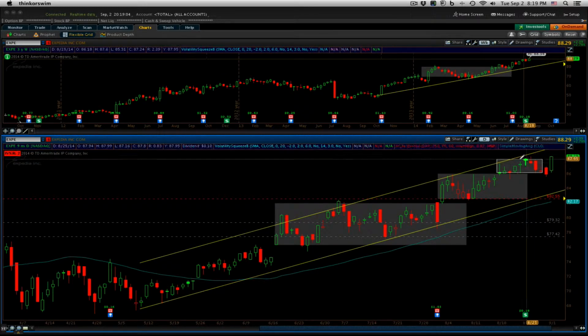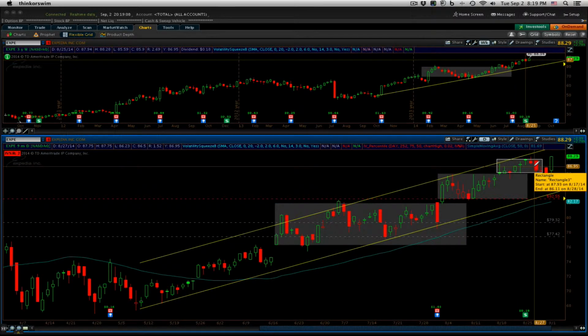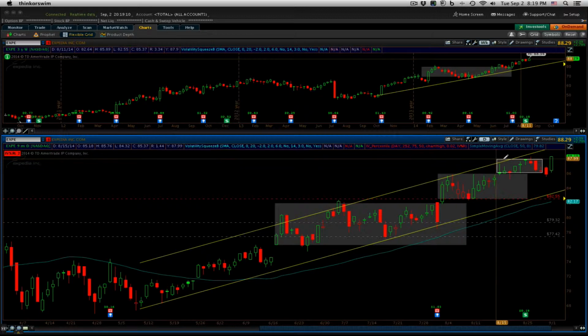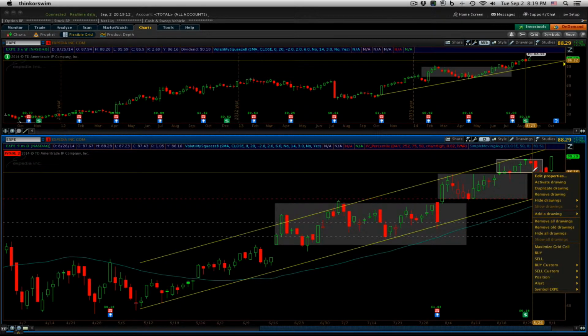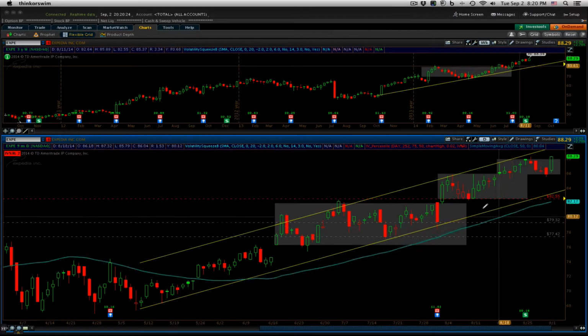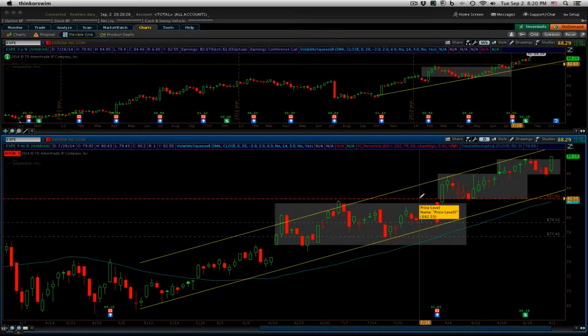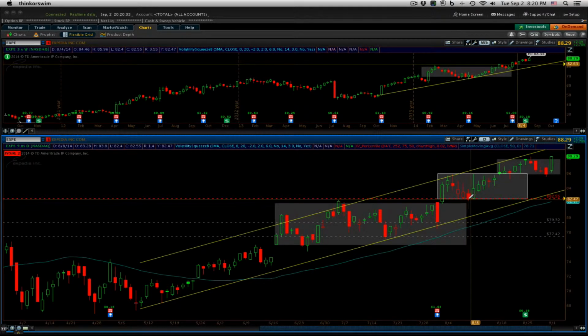And then today we had a nice big open green candle, nice bullish candle that essentially broke out from that range that we had been discussing. As of last week, we had our stop down here at 79.32. With today's breakout, I think we're going to move our stop to 82.50, which would be this recent low here, the close here on 8/8.